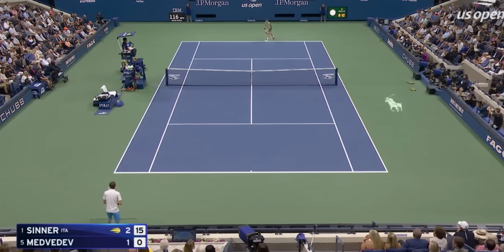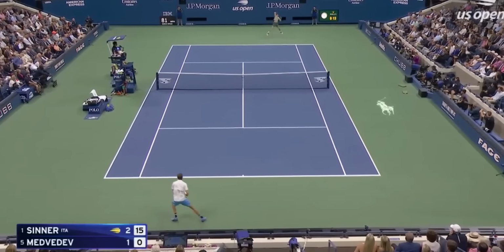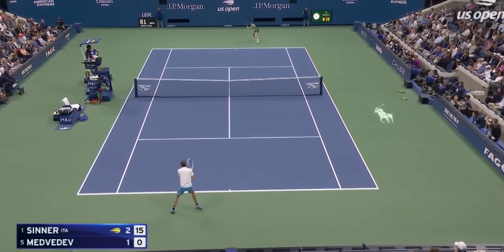Now, the ball sits up a lot more after the serve, so Medvedev has to generate more of his own pace, losing accuracy, losing consistency, and once his return bounces, it slows down a lot, making it way easier for his opponent to deal with.